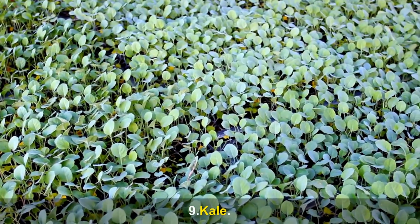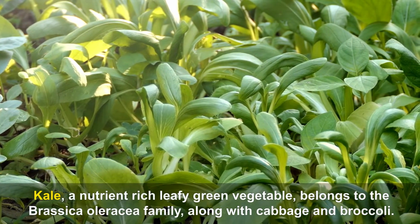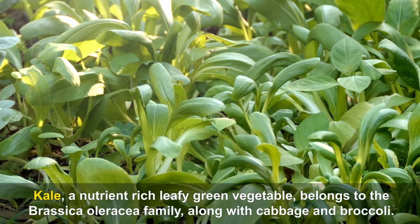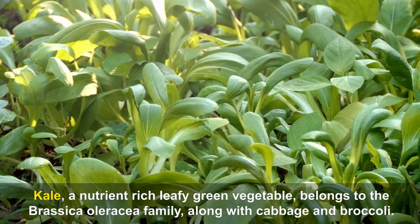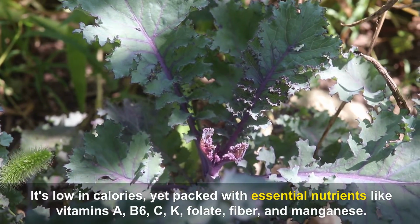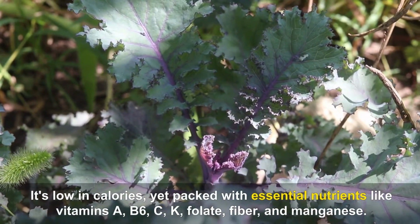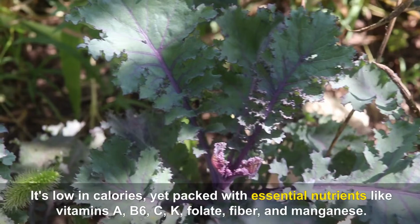Number 9, kale. Kale, a nutrient-rich leafy green vegetable, belongs to the Brassica oleracea family, along with cabbage and broccoli. It's low in calories, yet packed with essential nutrients like vitamins A, B6, C, K, folate, fiber, and manganese.